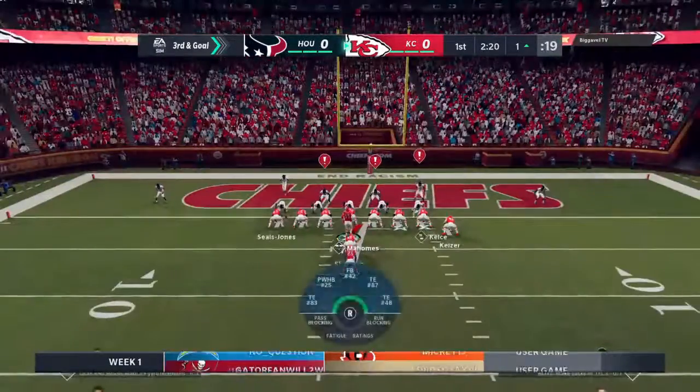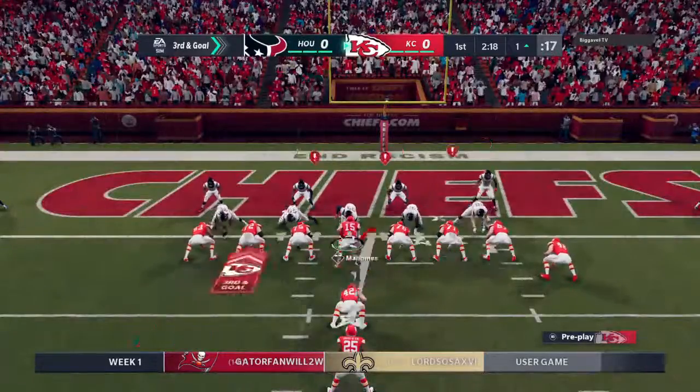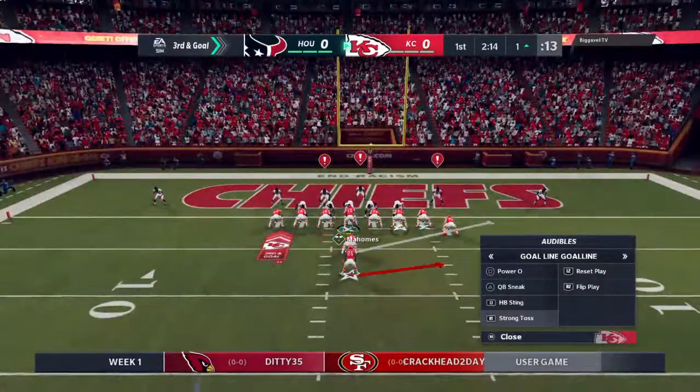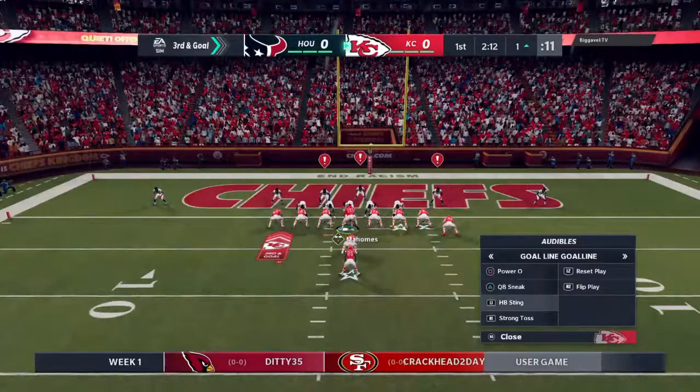Maybe the first big test of the season here on both sides. This is 3rd and goal. Stand up there. Check 24. Hey, Ridley.